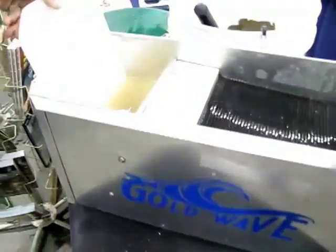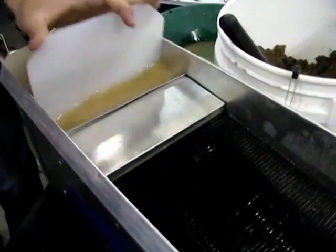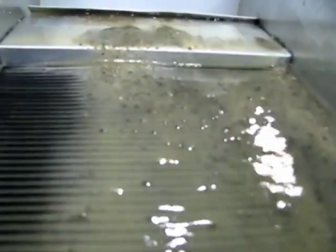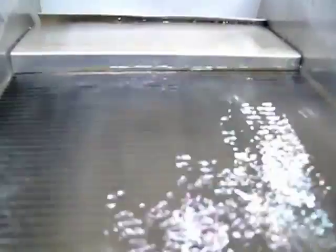Oh, wait. Yeah, so you just pump it in the water. Right, I gotcha. If you don't want to spend money on gasoline, you just pump the water yourself by pushing this white plastic piece, and it creates its own wave action and sorts all the material for you. All the gold remaining in these little ribs or troughs.